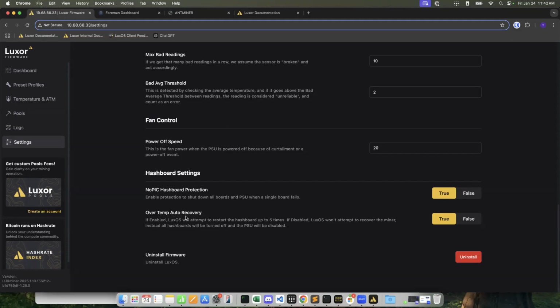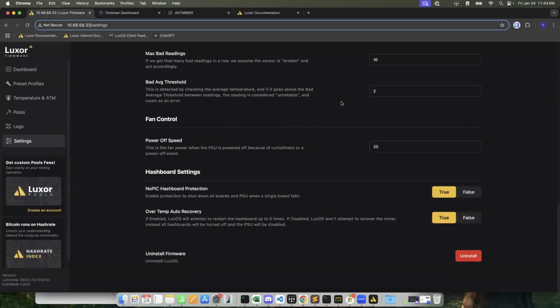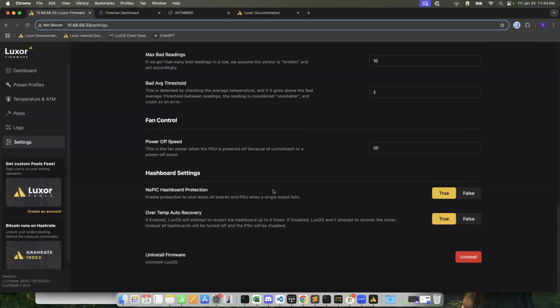And then there's overtemp auto recovery. What this attempts to do is if the miner reaches 70 degrees, it will shut down and then reboot. That reboot period is roughly a minute. When the miner comes back up, if it's still too hot, it will reboot and double the wait time. And then it'll do that again if it's still too hot and double the wait time. So it's consistently doubling the wait time every time it reboots, up to 5 times. After the fifth time, it stops, it remains down, and waits for you to come and reboot it manually. You'll still be able to get to the GUI. You'll still be able to restart from up here, but you will have to come and do it or send a command via API or Foreman or something like that.